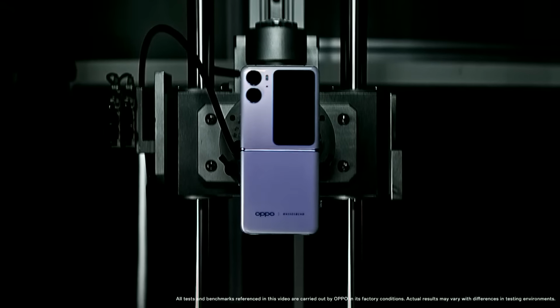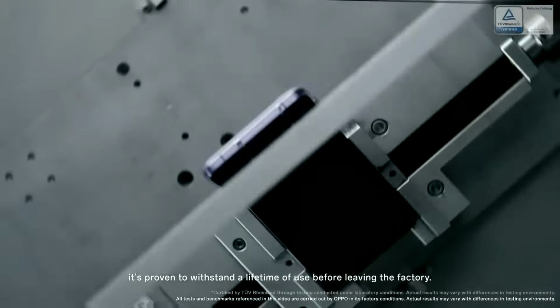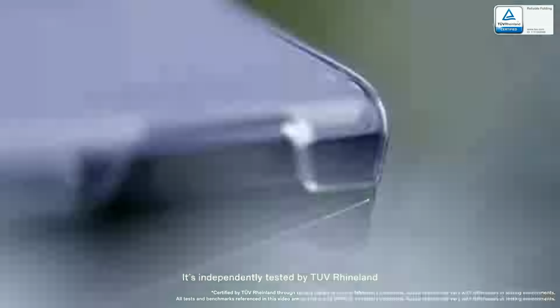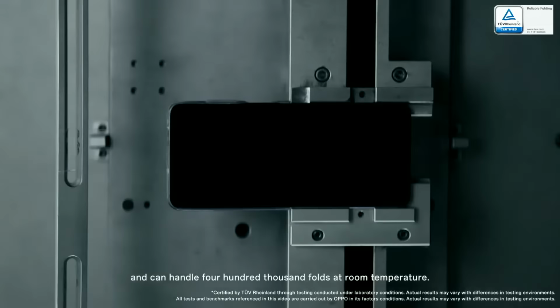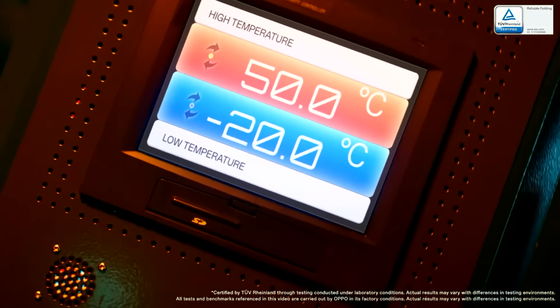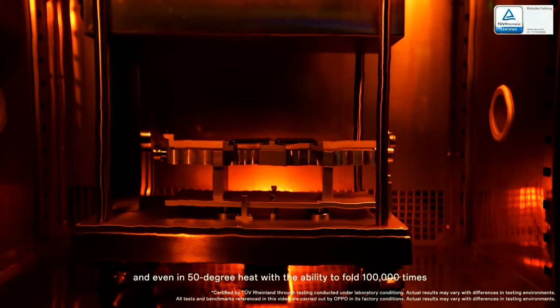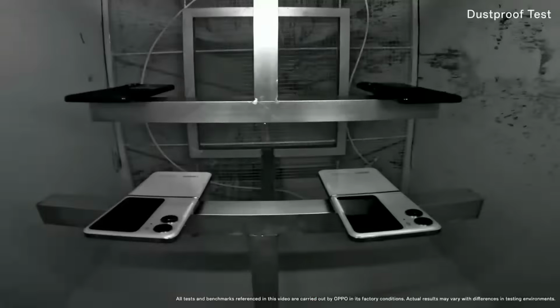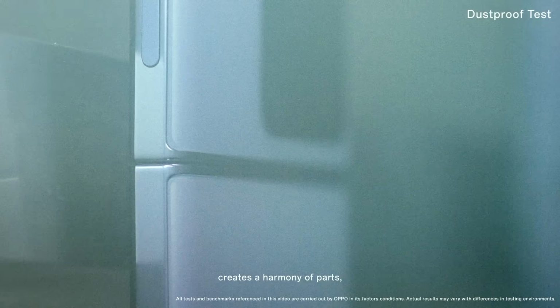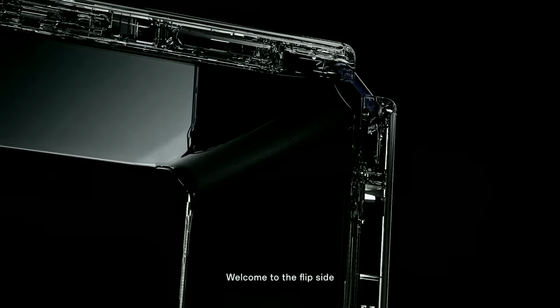From drops to tumbles, it's proven to withstand a lifetime of use before leaving the factory. It's independently tested by TÜV Rheinland and can handle 400,000 volts at room temperature, perform perfectly up to -20 degrees, and even in 50-degree heat, with the ability to fold 100,000 times. Engineering excellence creates a harmony of parts that move together as one. Welcome to the flip side.